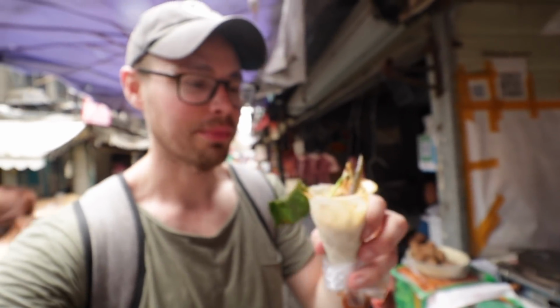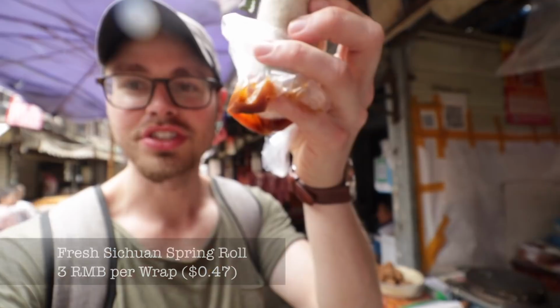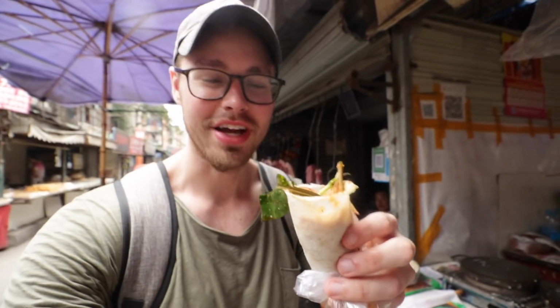So just made this wrap right here. Got a ton of ingredients in here. Got a ton of Sichuan flavors. Look at the juices that are coming in this. Got it extra spicy. I just got a little pepper in here, as you can see. Looks amazing. Let's try it out.